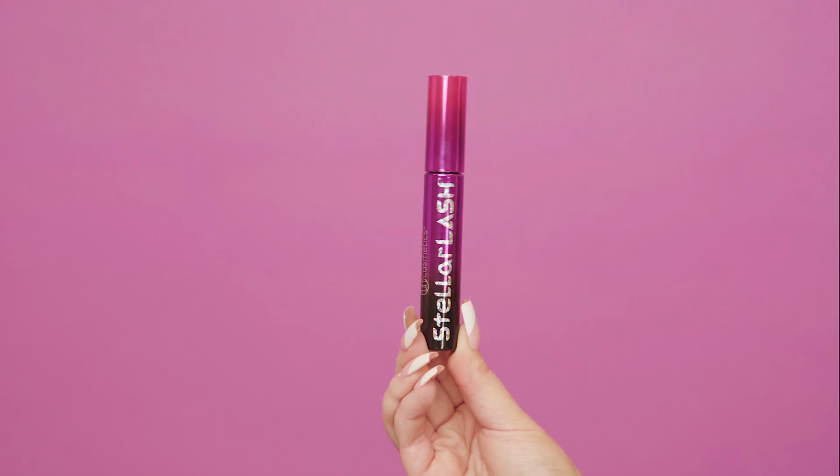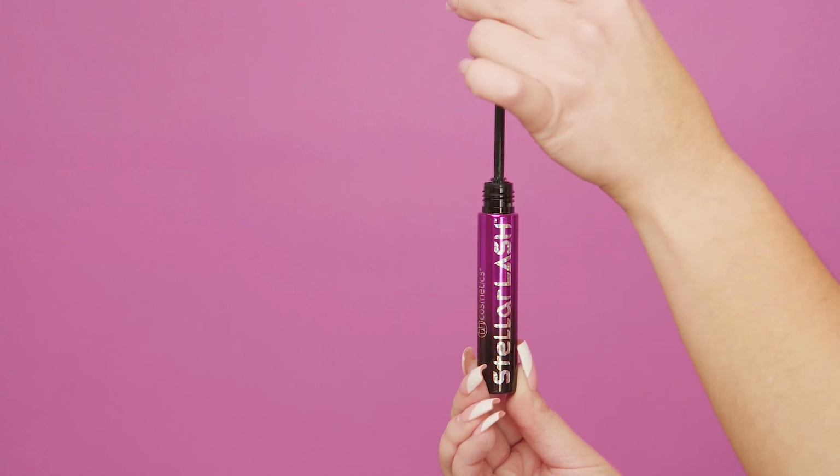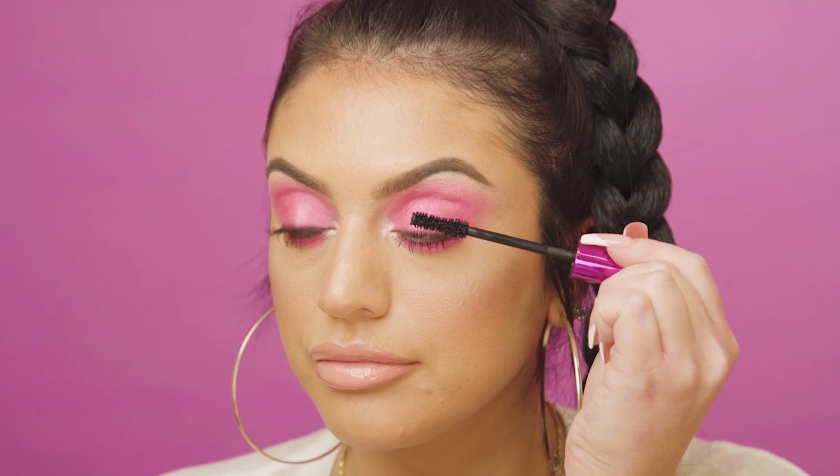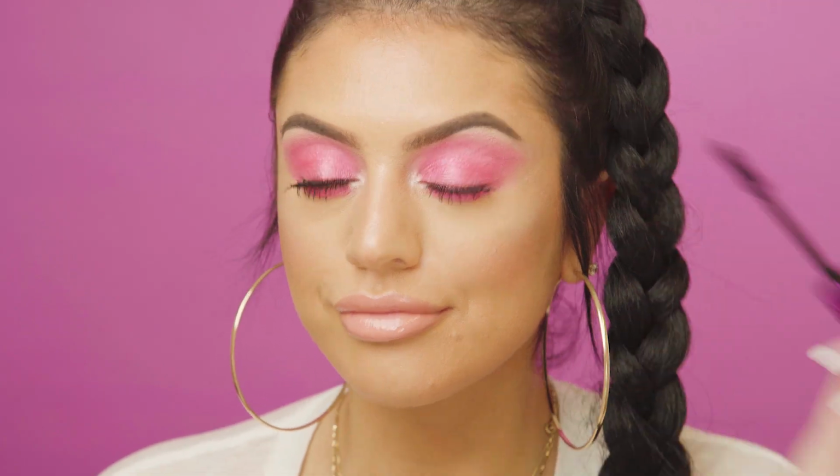Next, I'm going to go in with a few coats of the Stellar Lash Mascara on my top and bottom lashes. I love this mascara because it builds volume at the root of the lash and adds length at the tip, so your lashes have a more tapered effect and don't look overly thick or clumpy.